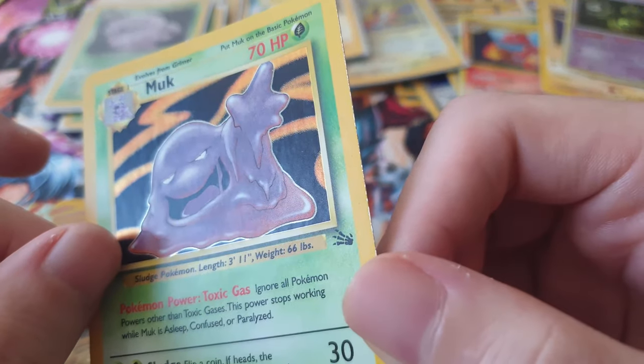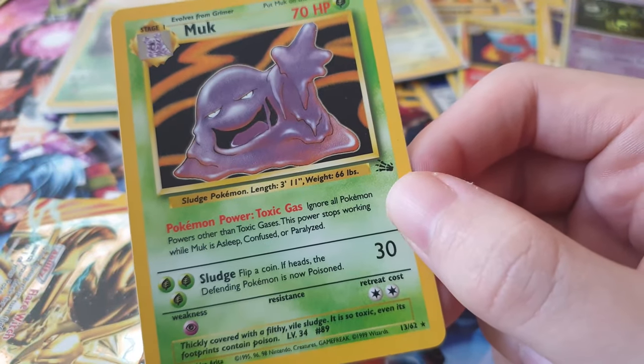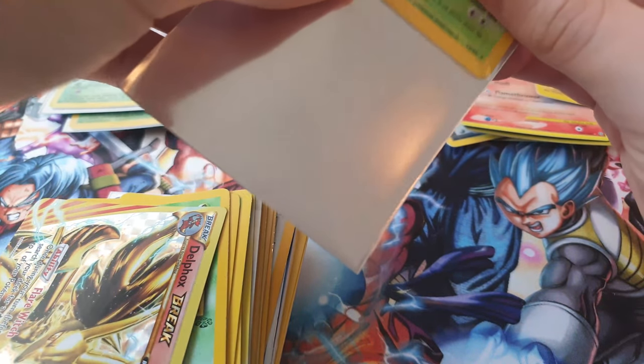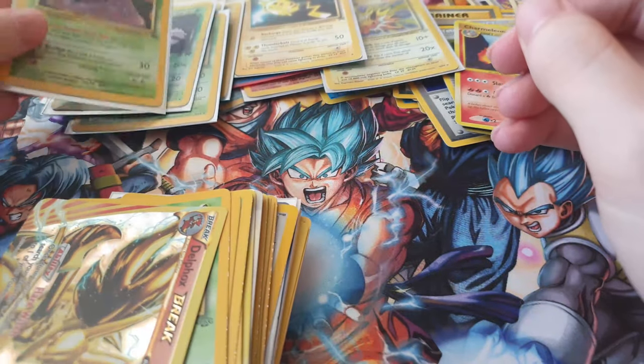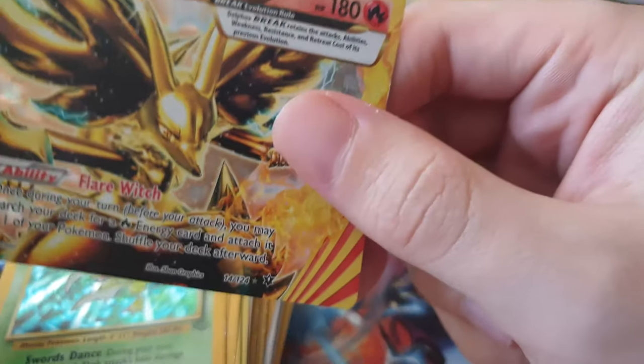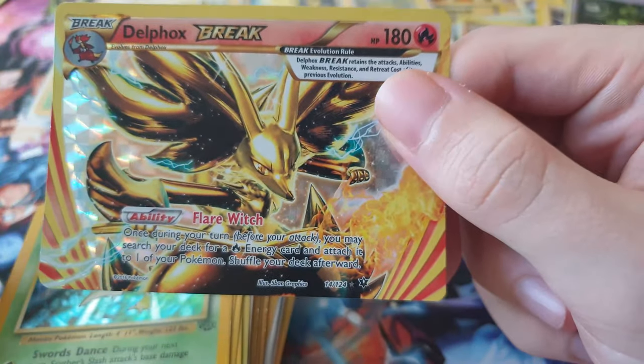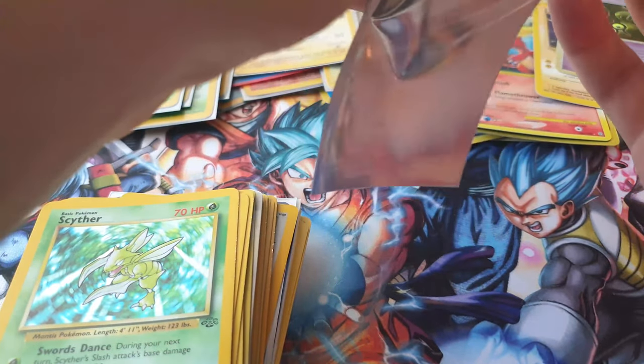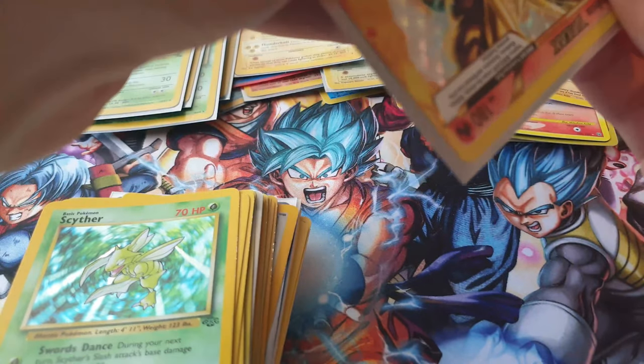And then we got a, is that holo? It is. We've got a Holo Fossil Muk. I'm probably getting really excited because these are old holo cards. They're probably like a Delphox Break. Nice. Probably getting really excited, but a lot of these cards are probably worth nothing. But it's still exciting though. Old cards.